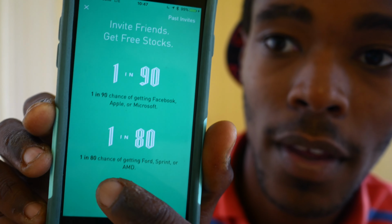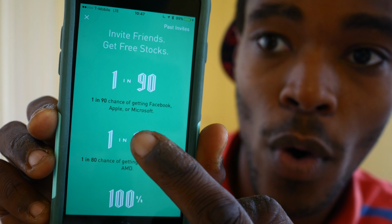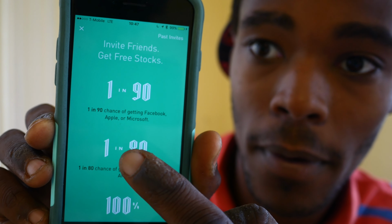Pretty much the shares that you can choose from are like AMD, Ford, and then you have a 1 in 90 chance of getting Apple, Facebook, or Microsoft. Yeah, you really want the Apple, the Facebook, and the Microsofts because those are worth a little bit more, especially Apple. Apple is like the dope one out of the ones on Robinhood to get for free because Apple is like $170 a share, and also Apple pays a dividend, so that would not be a bad company to hold on to for some time. So yeah, that's pretty much how the referral program works on Robinhood for now.